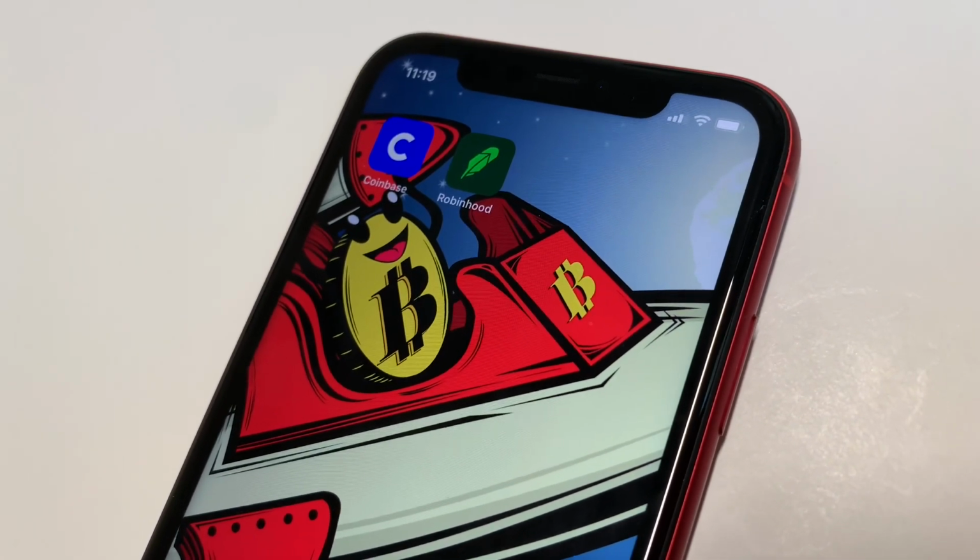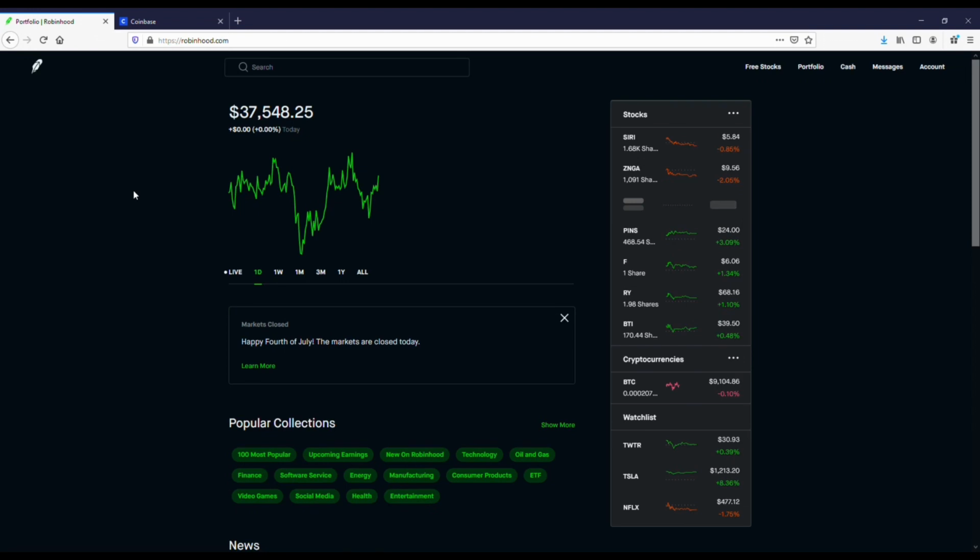I'm going to be showing you the cheapest way that you can buy Bitcoin in 2020. All right, so the cheapest way to make this happen is to have a Robinhood account.